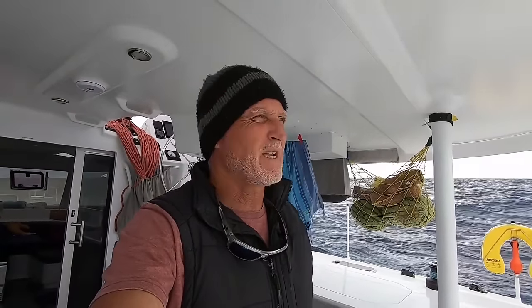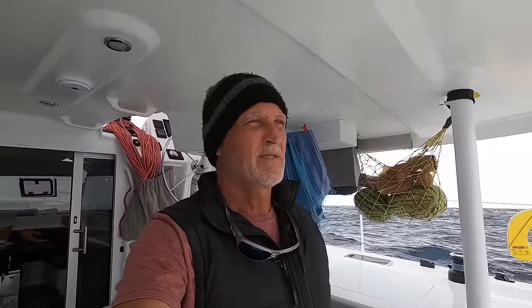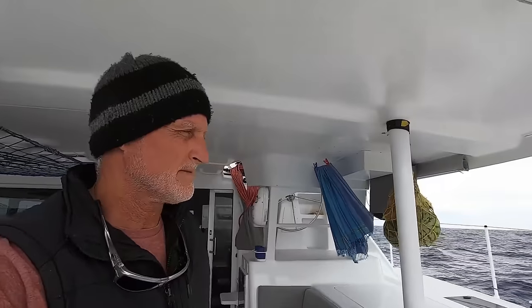But yeah, looks like we're going to get to Vema in the early hours of the morning at the current speed, which is actually what we want. No point in arriving in the dark there. So see, the squall is starting to come across the water now, so we're going to pick up speed. I'm going to show you what I've done.